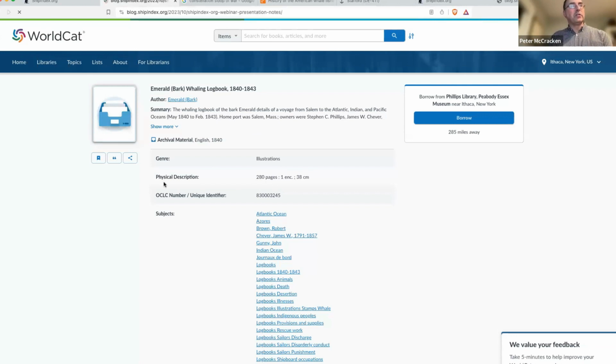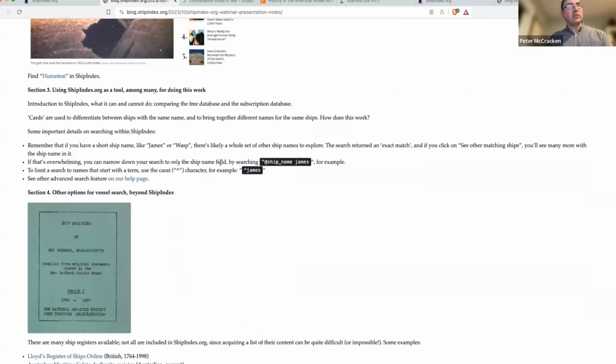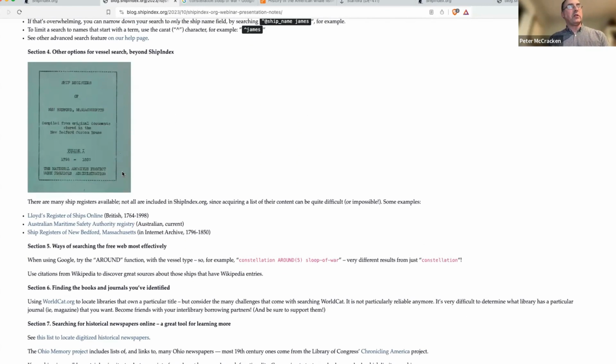In the list I put together, I highlighted a couple of these instructions and the different ways of typing this in, and also wanted to mention that there are many ship registers that exist. Registers, directories, and things like that. Some of them have been digitized, but many have not. And finding directories of registers is a bit tough. It's something that I'd like to work on and make more visible.